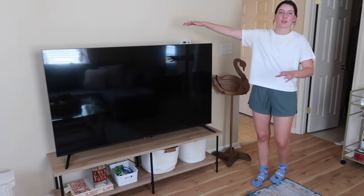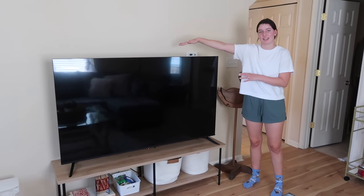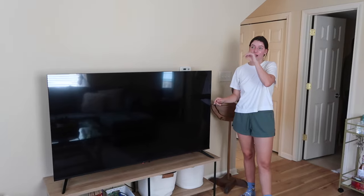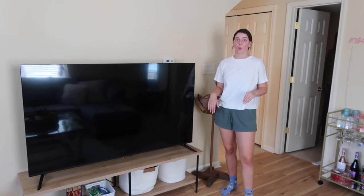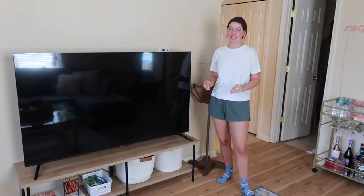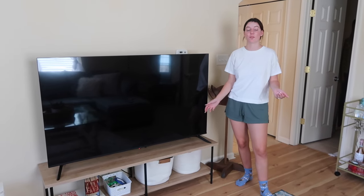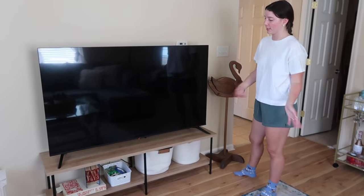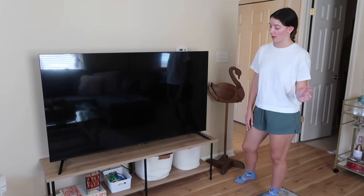And then, oh my gosh, this is the most important thing, our 65-inch TV. Huge. Shout out, Mom and Dad. Yeah, Brie actually made a comment this morning. She was like, I didn't realize how big that thing was. And she asked if we felt like we were at a movie theater. I said yes. But I love it. It's perfect. It fits on our TV stand, which matches the coffee table.